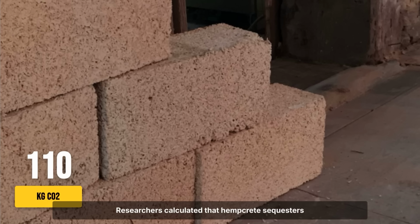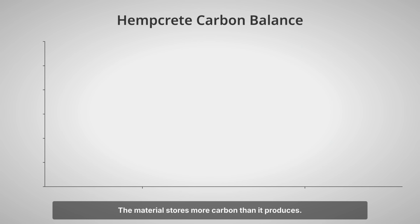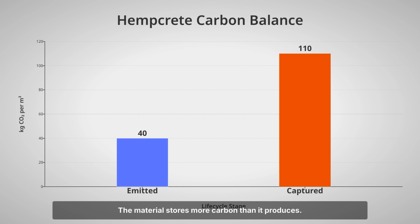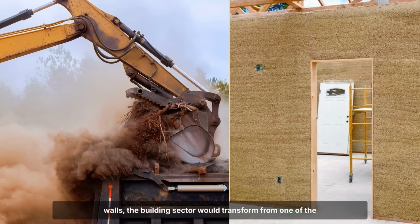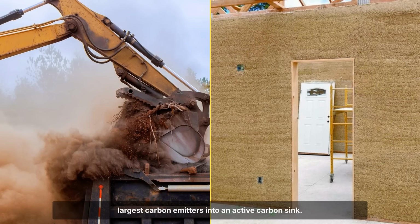Researchers calculated that hempcrete sequesters approximately 110 kilograms of carbon dioxide per cubic meter. The material stores more carbon than it produces. If just 10% of global construction used hempcrete walls, the building sector would transform from one of the largest carbon emitters into an active carbon sink.